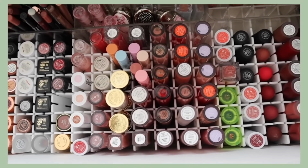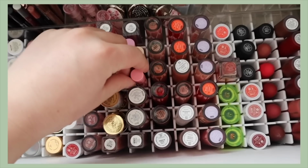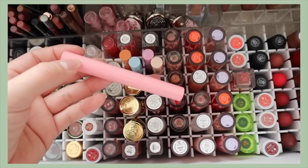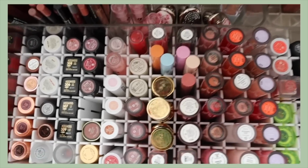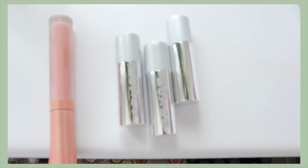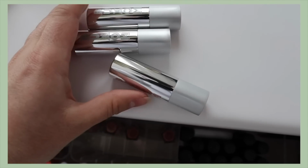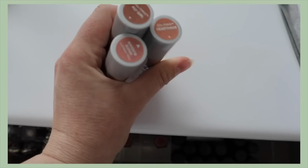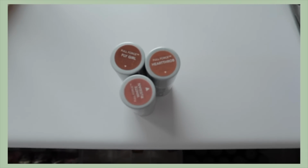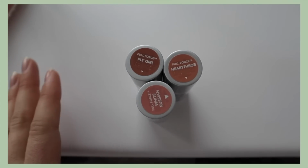I think I'm going to pick out a few lipsticks just to cover my bases, just in case. I want to try out this Cosmetics Cushion lip color. I haven't used this one yet. Same with this one. And I'm also going to try to use these today. I haven't used any of these Buxom lipsticks, and I've been meaning to for so long, but I either forget or the colors don't match. So I'm going to pick out these colors.